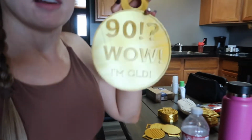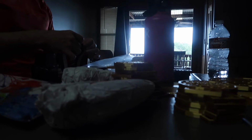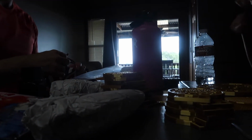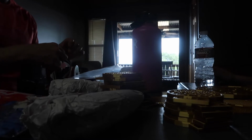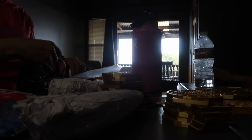What are you doing there? Just making sure that it'll fit around somebody's head. We have to tie it in a knot. Oh, look what we got for grandma. 90, wow, I'm old. How should we tie it? Just do extra length and then we'll tie it in a knot. What if we cut it down the middle a little bit, which makes it thinner, and you can tie it that way? Cool. Let's figure out what length works.